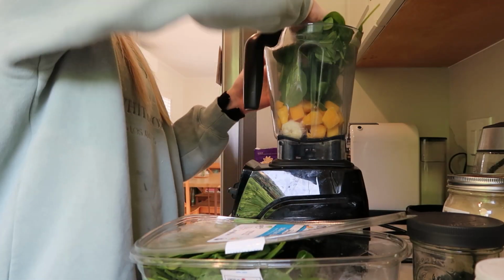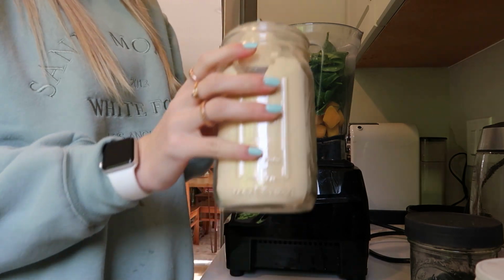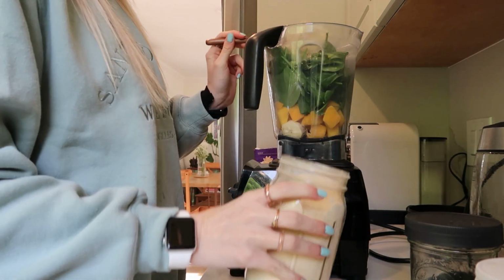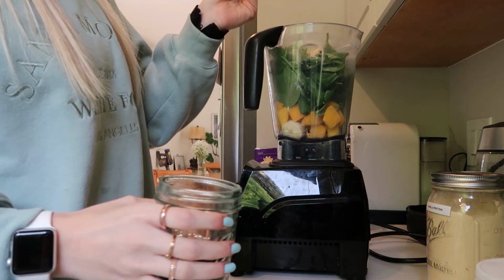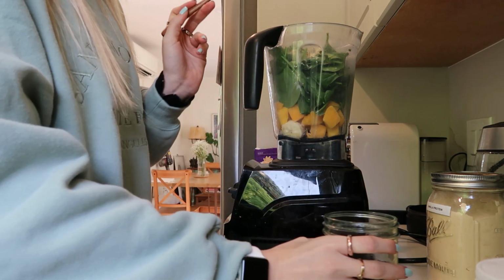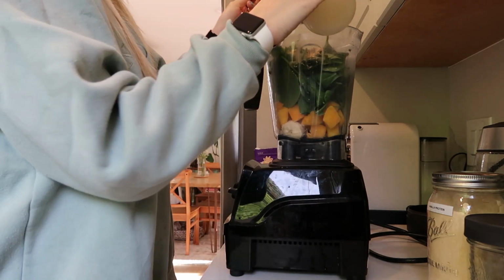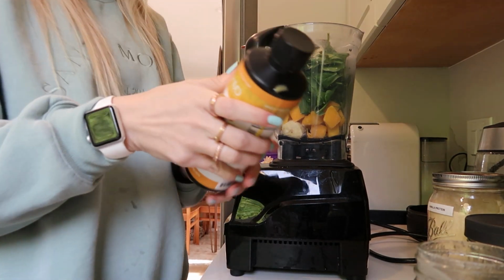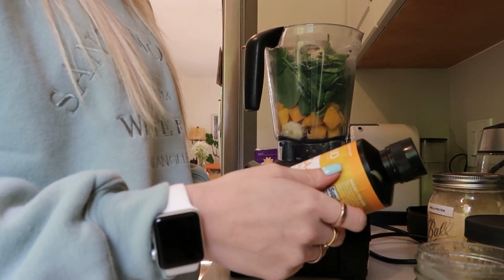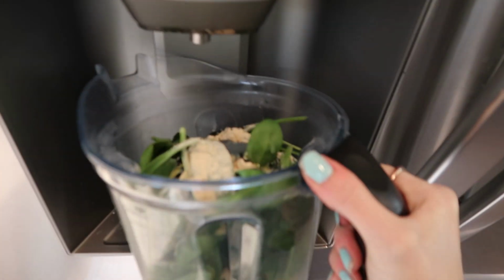Healthy handful. Nice sprinkle of those. I like to do a nice heaped tablespoon of that. Some spirulina, a little bit over a teaspoon of that. This I'll take a tablespoon of. Not too heaped, but a nice good portion. And then back to the omega-3 power squeeze. A spoonful of that in there.